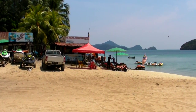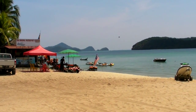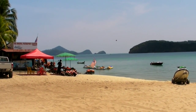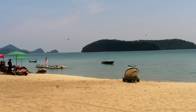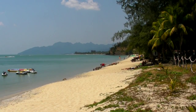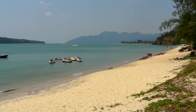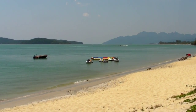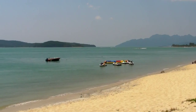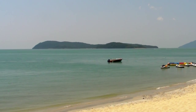This beach is called Pantai Tenga. And it's a quiet beach as compared to Pantai Chenang, which is the main tourist center. Langkawi is the northernmost part of Malaysia, right up by the border with Thailand. And it's made up of about 100 islands, but only four of them are inhabited.